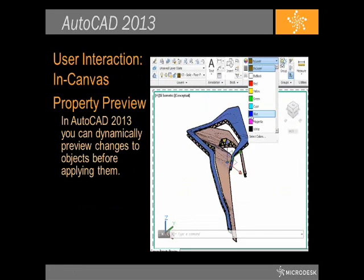In Canvas, Property Preview. This is a really fun enhancement here. In AutoCAD 2013, you can dynamically preview changes to objects before you apply the changes. For example, you highlight an object and you can change the color, and you actually get to see that change before you commit to it.